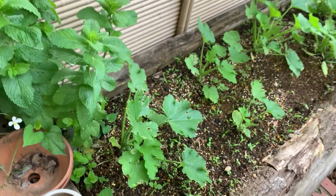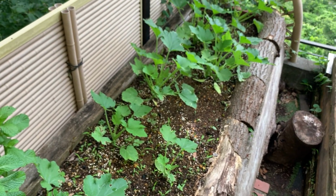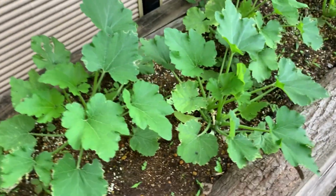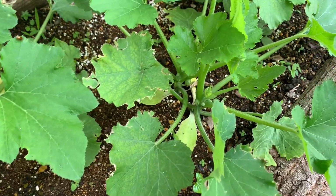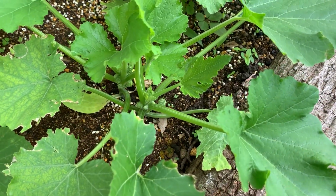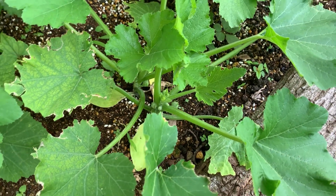And the zucchini, how are we doing here? Looks good. They're growing nice and strong. Let's come in for a closer look. Yeah, you can see down in there. Yeah, I think we see a flower forming down there on the right-hand side. That's good.